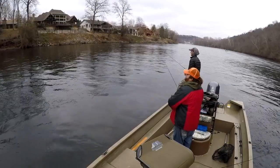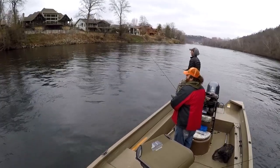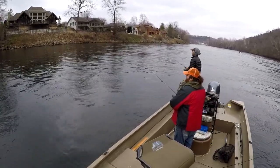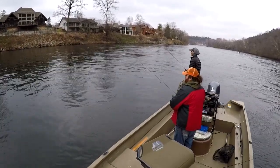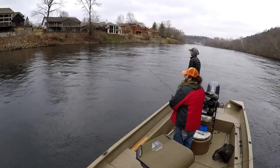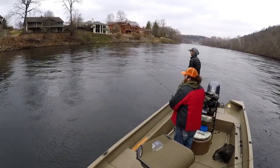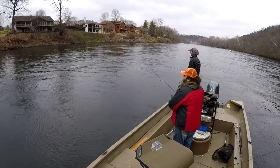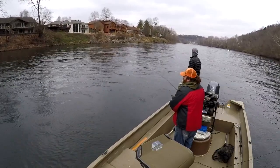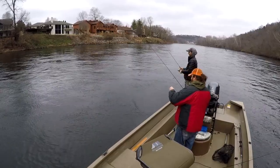I feel like both of our jigs are almost right next to each other right now. Schooling. Big fish. School of jigs. Yeah, well, nothing exciting on that. I guess that'll have to do.